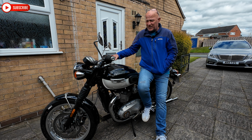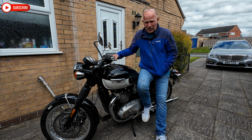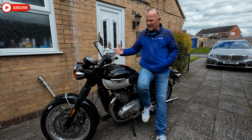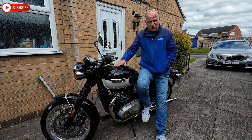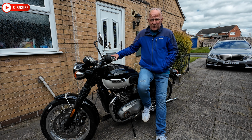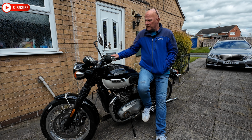The T120 is a lovely bike to ride. It's such an easygoing engine. It's got so much torque, it could restart a dead planet. And you don't need to take it over 5,000 RPM. Of course, I'm running this in, so the first 300 miles is limited to 4,000 RPM, which I will be sticking to.